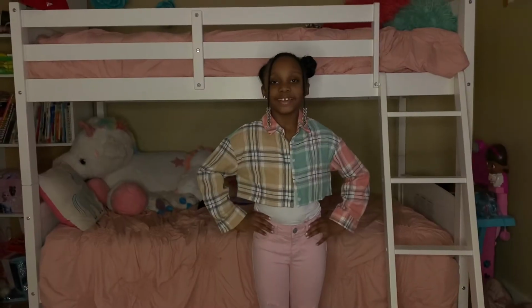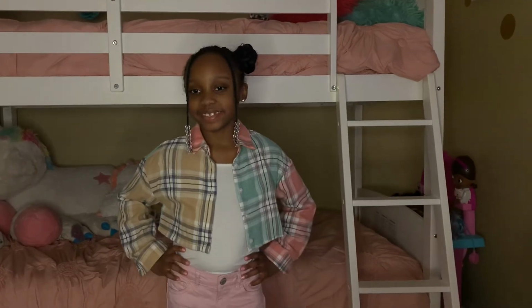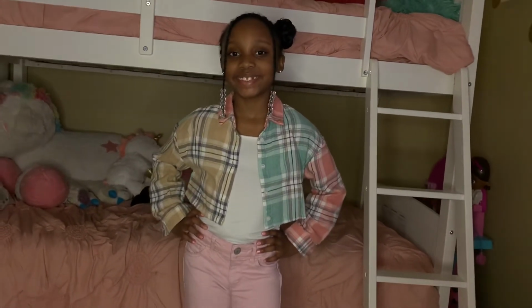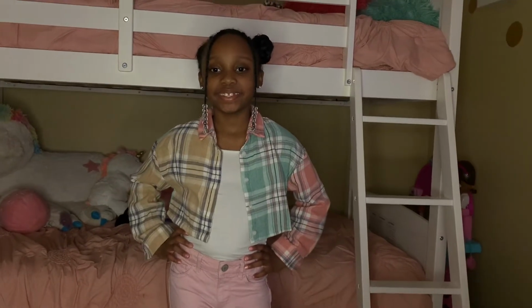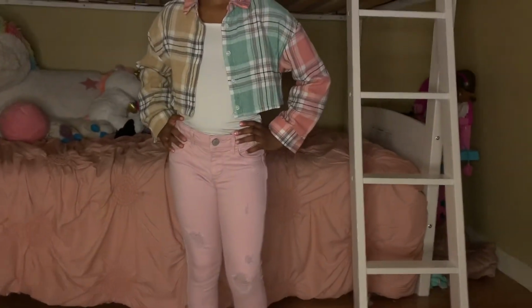All right, you guys, we have changed locations. We're in their room. So now we have the SHEIN plaid shirt, it's cropped. I put a white cami up under it because, you know, it's cropped and you don't want to look too grown. And I paired it with these pink jeans.